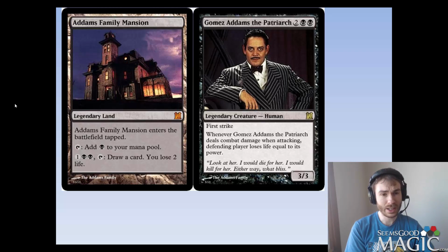Because, I mean, think about it. This card would be amazing in Commander or something like that. If you had this in Commander, this would be played in, like, every black list of Commander. Just because drawing cards off of lands is really that good.